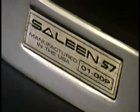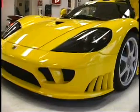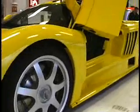Once we get up in production, we're looking at probably about 100 units a year on a worldwide basis over about a 4-year period of time. The cars will obviously be in very short supply. We're not looking at building a great number of them, and each car comes with its own serialization and should reach collector car status really from the word go.